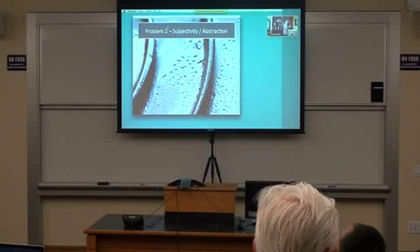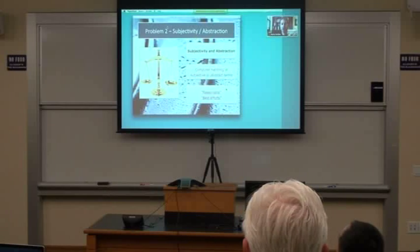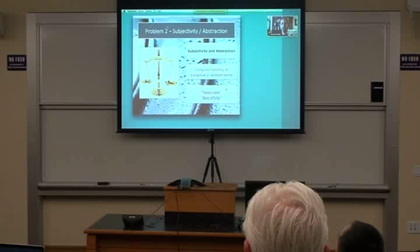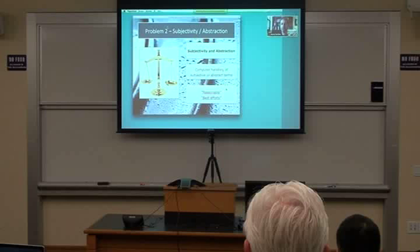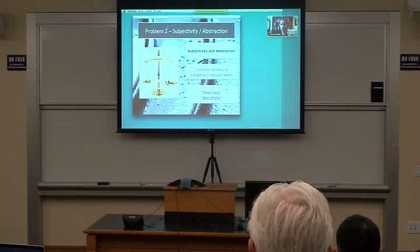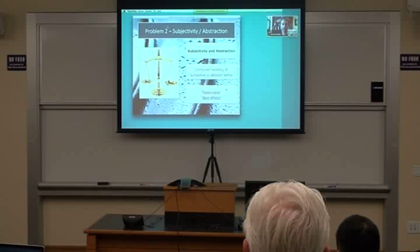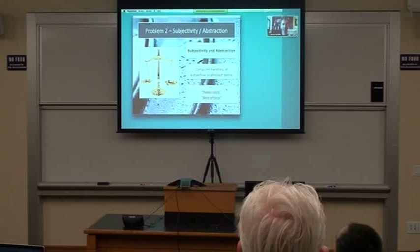Problem number two is related, and it has to do with subjectivity and abstraction. So contract terms often contain words of subjectivity or abstraction, things like reasonable or best efforts. A lot of times this poses almost no problem for people. For computers, however, determining reasonableness and other abstract terms is problematic. So computers are not as good as people in working even at very clear areas of abstract legal terms. That's problem number two.